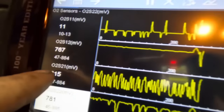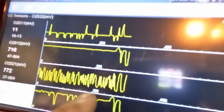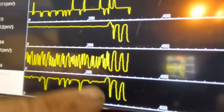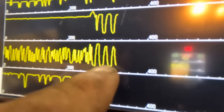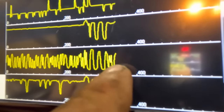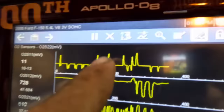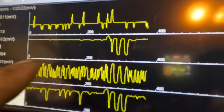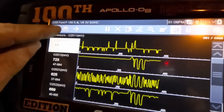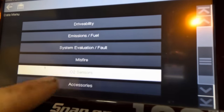Nope. But if we look down here at bank two sensor one, that's its counterpart on the other side of the engine. This one is switching very regularly, high, low, high, low. And this right here, as we spaced our graph out, that was us holding up RPM. And now we're going to see this graph restabilize now that we're down at idle. But the other sensor did not emulate this one here. So we have an issue going on with bank one, sensor one in the exhaust. That may not be the problem, but it's definitely a problem.